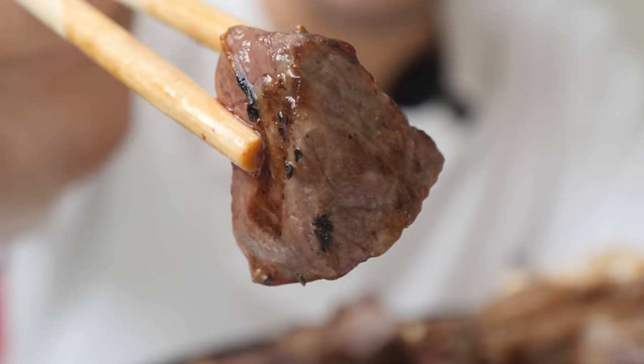That's good quality meat. It has a lot of chew to it, and it's just so tender and delicate. I think among the steaks, that was my favorite, the dice cut steak.